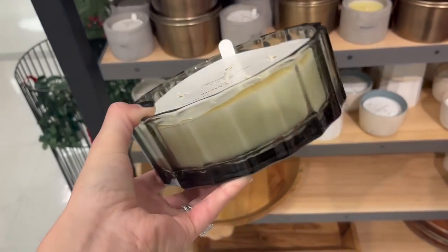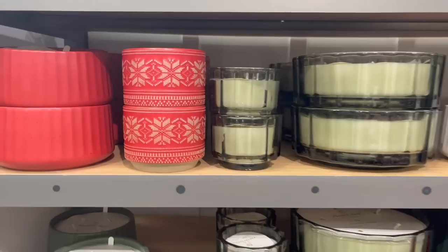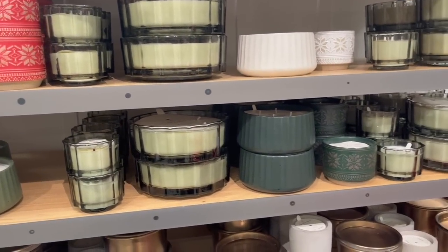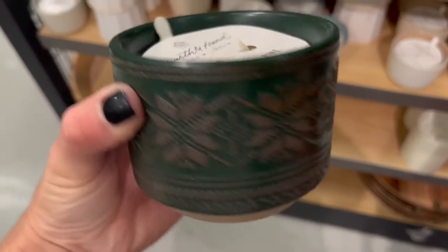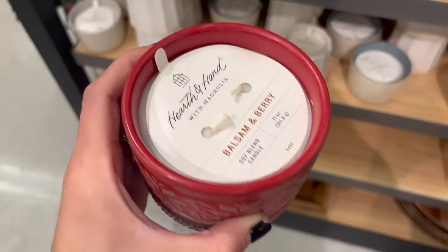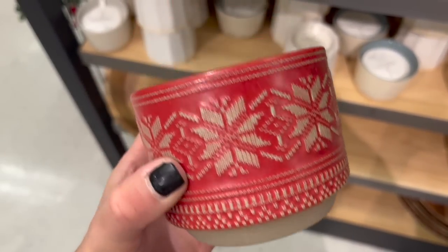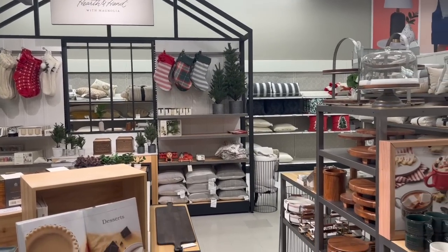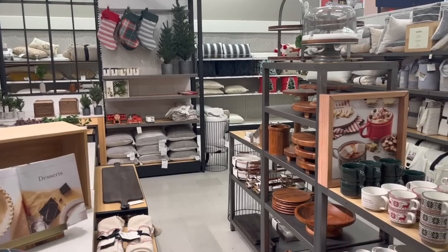Starting with her candles, we already talked about this kind of classic glass vessel, but she also brought a couple of different sweater-like patterns to her candles. It did come in red and it did come in green. Again, it's going to be very traditional and it's going to be very specific for certain people. This is going to be kind of a busier candle that will be harder to style with.